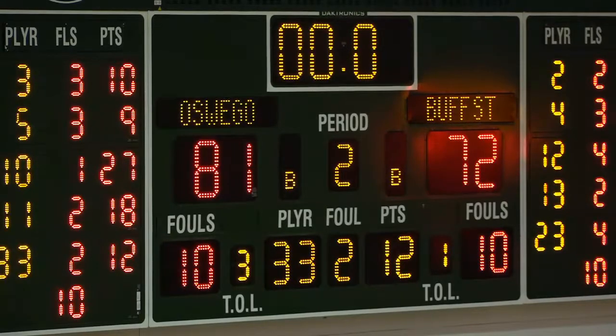Not much more to say. Another dominant effort from Oswego. They really handled the second half well after that 7-point halftime lead, and they'll get New Paltz on Tuesday at New Paltz.